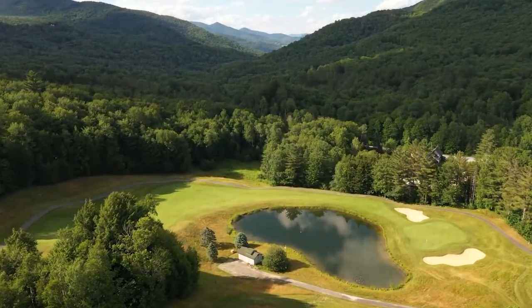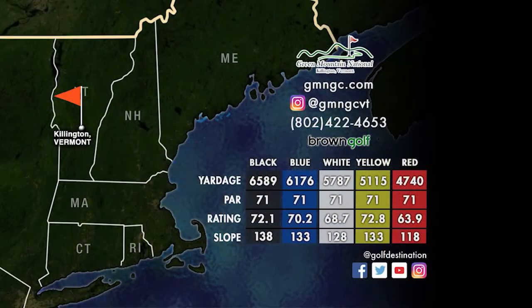Here are the vital statistics for Green Mountain National Golf Course. The Black Tees play at 6,589 yards with a course rating of 72.1 and a slope of 138. The Blue Tees play at 6,176 yards with a course rating of 70.2 and a slope of 133. The White Tees check in at 5,787 yards with a course rating of 68.7 and a slope of 128. The Yellow Tees are at just over 5,100 yards, while the Red Tees are at 4,740.